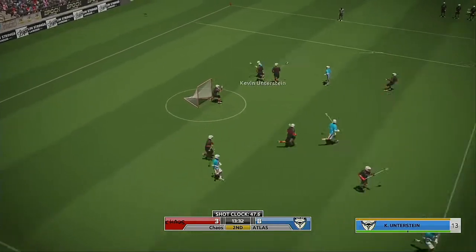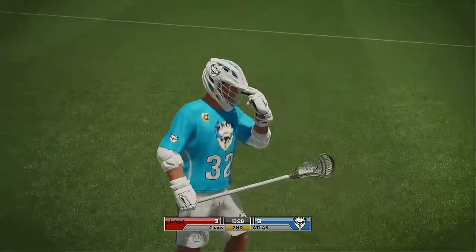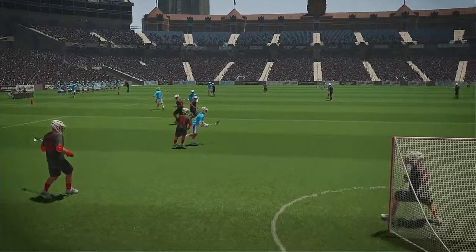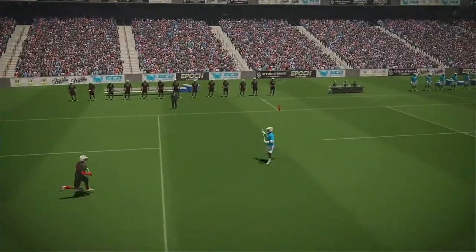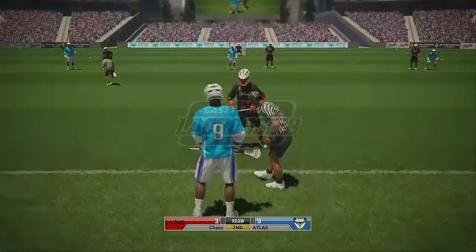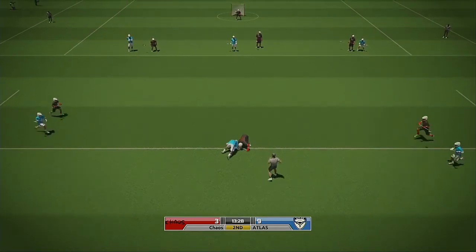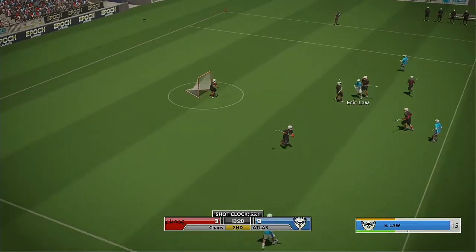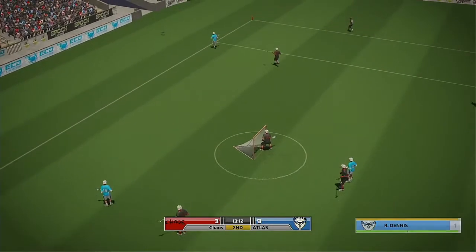Top left. Left side left. 2. Help. Chance here. Scores. 3 in a row for the home team. The away team need to come up with an answer, and soon. We are set to resume. It's 9-3. 9 wins the faceoff. Looks to Berry. Flies over the top.